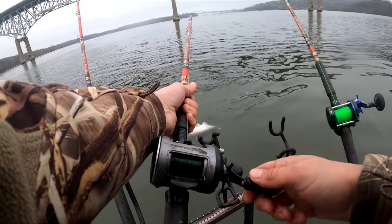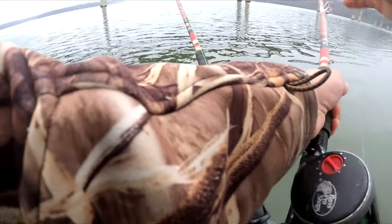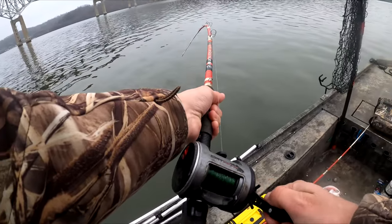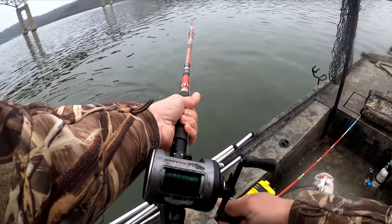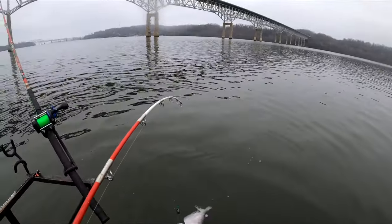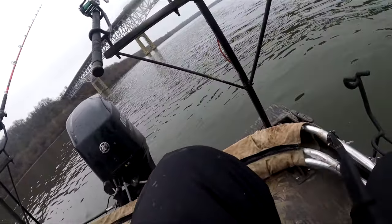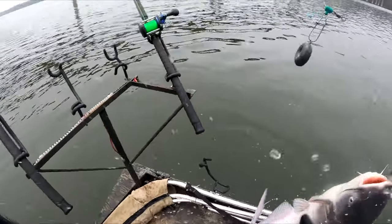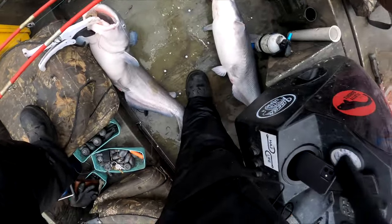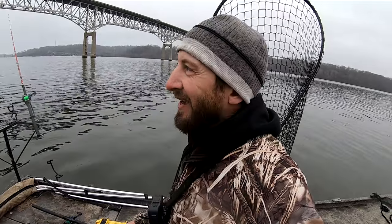There's some structure behind me. Looks like a big rock, and it's more of a jagged bottom than a lot of the area around here. I don't typically think of blue cats as rock fish, fishing around rocks, but that's mainly because the Potomac doesn't have much rock. So it does seem like some of these fish get clustered around it. All right, solid double. Solid. I'll take that. That's pretty sweet.